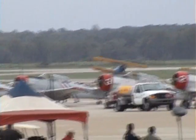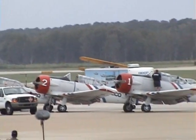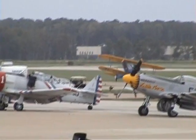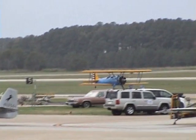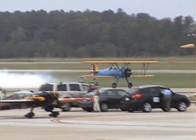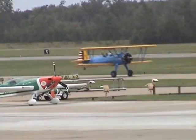you can understand why this gentleman has won such prestigious awards, the Bill Barber Award for Showmanship and the Art Scholl Memorial Showmanship Award, doing those one wheel landings, I should say. He's keeping the tail wheel off the ground. He'll turn into the taxiway, pop some more smoke, saying hello to the folks out there on the line.